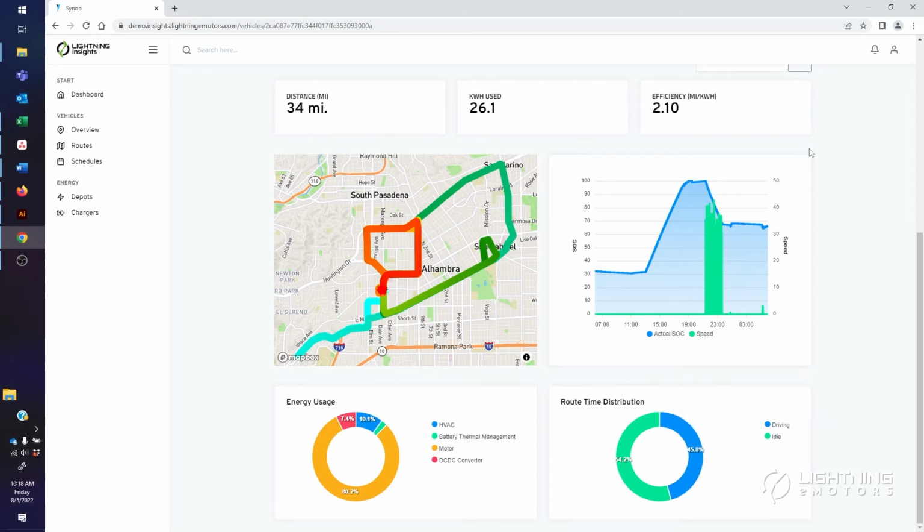So over here on the right, we can see the speed and SOC graph. This is used in particular to identify what speeds are ideal for maximum performance in your Lightning EV. So we can see in the green, the speed. Over time, higher speeds typically lead to a faster drop in SOC.